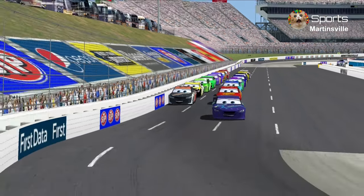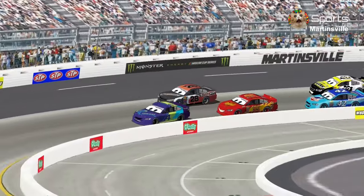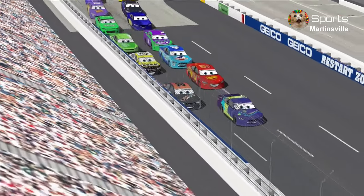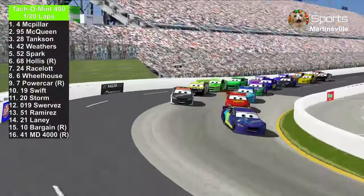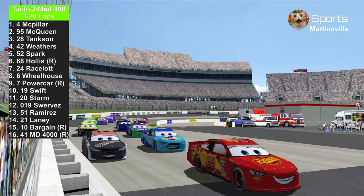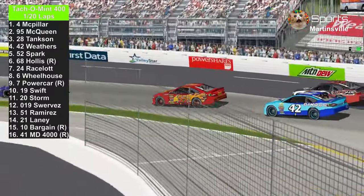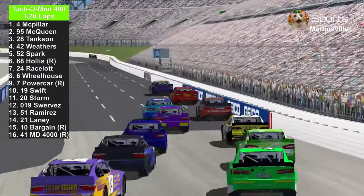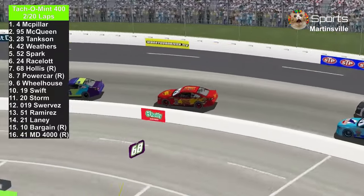The pace car makes a hard left turn to the pits. Get ready for 20 laps around Martinsville Speedway with Phil Tankson and JD McKillar taking the green flag here at Martinsville. So far, Lightning McQueen and JD McKillar are only having a single file line, while the others are running too wide. JD McKillar leads the first lap.